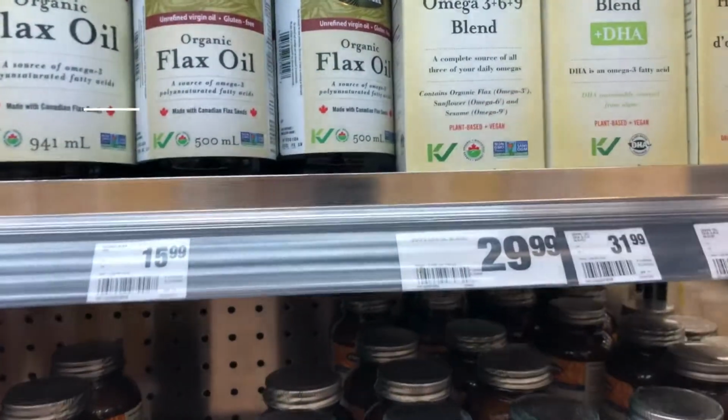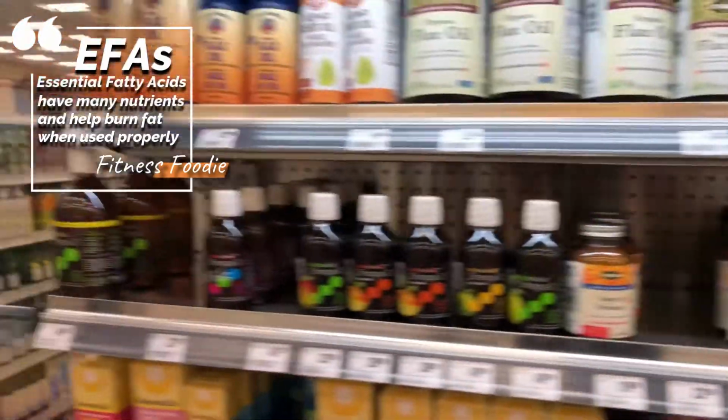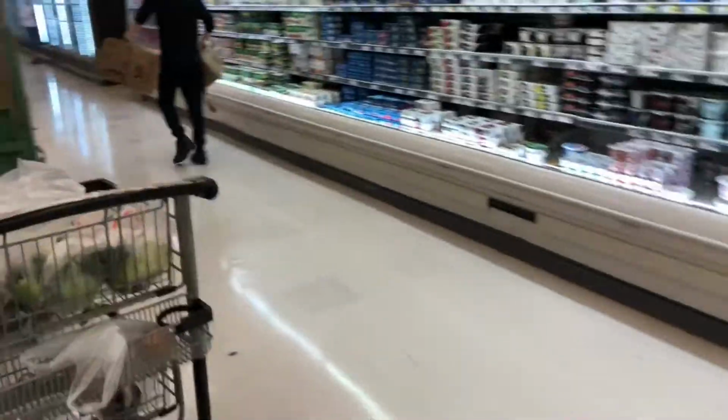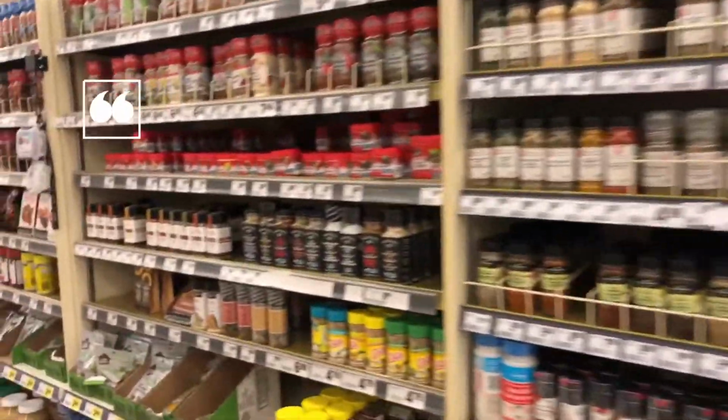With fats, I'm a big fan of essential fatty acids. The Udo's oil is the perfect blend of your omega-3, 6, and 9. These fats help you actually burn fat and get lean quicker. Plus, your body needs them. They are essential. What else is essential?